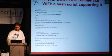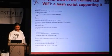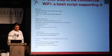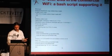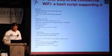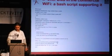This is a simple bash script to automate it. I'd like to highlight a couple of rows. Sorry, it won't show up too clearly. What is important is that if you use this tool, then you should first change your MAC address, and secondly, you set the default gateway to the dns0 tunnel interface through which DNS queries and IP packets pass, and our DNS address should remain accessible through the original gateway.